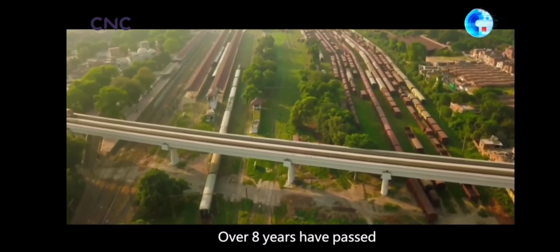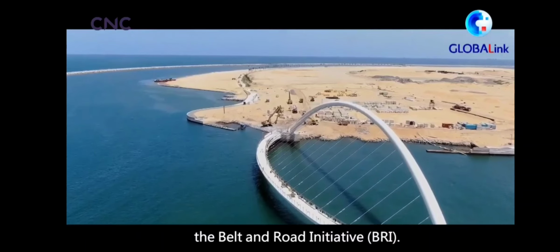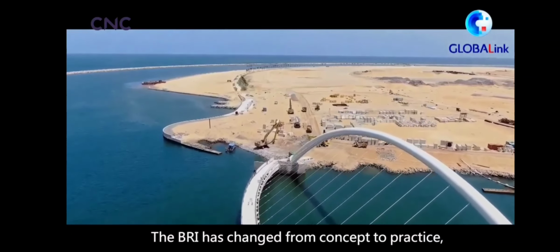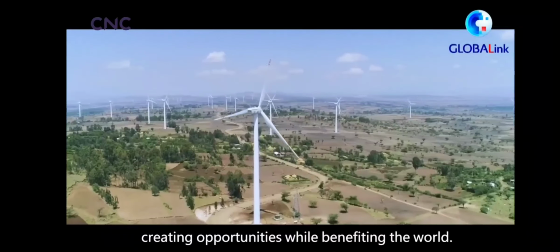Over 8 years have passed since Chinese President Xi Jinping first proposed the Belt and Road Initiative. The BRI has changed from concept to practice, creating opportunities while benefiting the world.